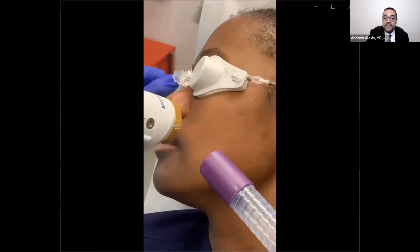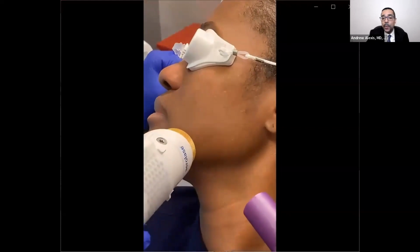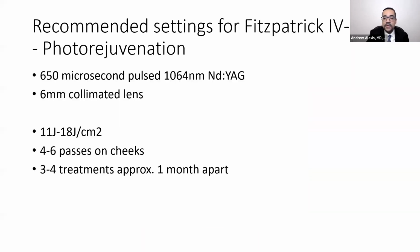This also has applications in terms of photo rejuvenation. There is absorption by water, and so this is absolutely safe and applicable for just global photo rejuvenation in all skin types. Typically, patients will report an increase in radiance. They might notice a smoother texture to their skin, even reduced pore size. It's a very easy procedure, very safe and high satisfaction.